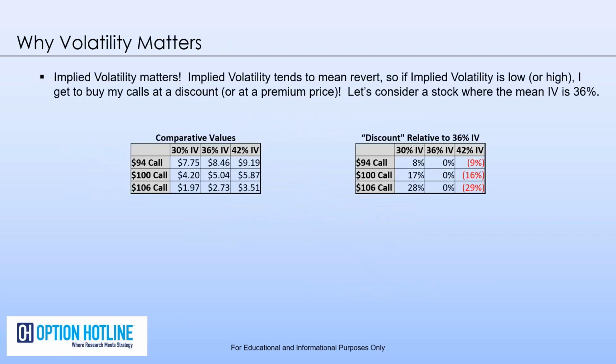This is why volatility matters. That call option priced at $5 may be too high, too low, or somewhere fair. So let's assume that my options analysis tells me that $5 is the fair value of that $100 call. And then I look at the marketplace and they're saying, well, you can buy it today for $4.20 because implied volatility, the parameter that we're putting into the model that says that we think the stock's going to move less, or other people say the stock's going to move less, means that these calls are priced at $4.20. Now I'm getting a 17% discount on my value.